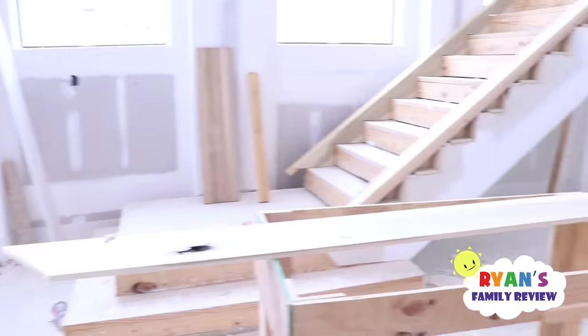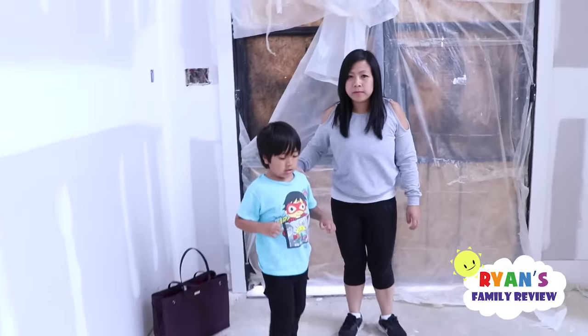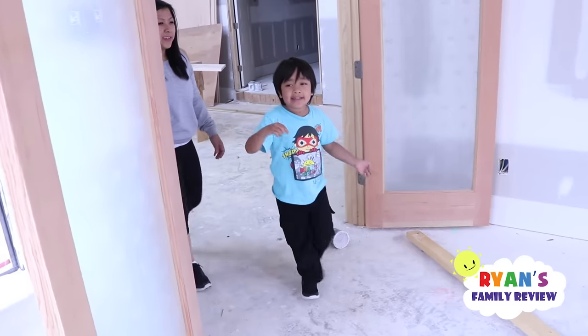This is our new house. So this is the entrance. There's still a lot to walk on, it looks like. Mommy, Ryan, what do you think? It looks really cool. So you guys, guess what's in there? This is Daddy's new office.